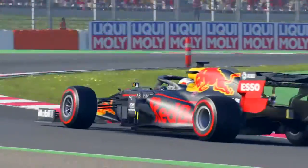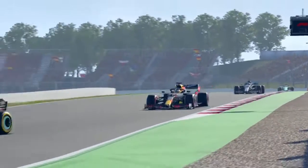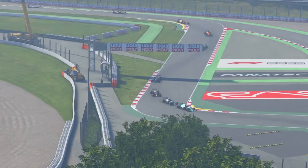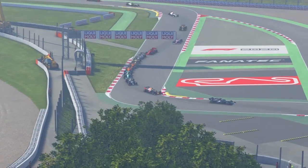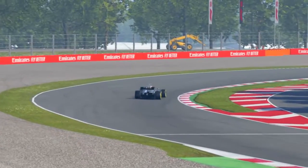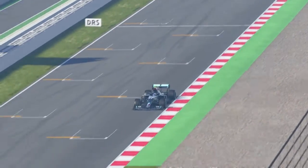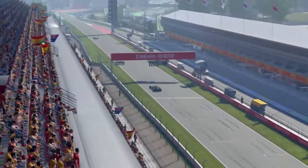Man, look at the camera angles. How good is that? Oh, what is going on here? Shay has brake checked the crap out of everyone there. So, Bottas is... Well, we're back on board with Bottas.